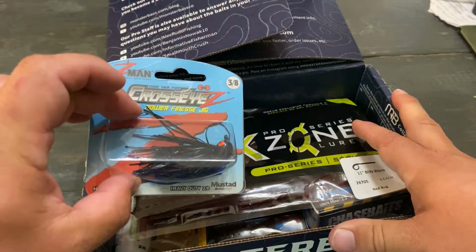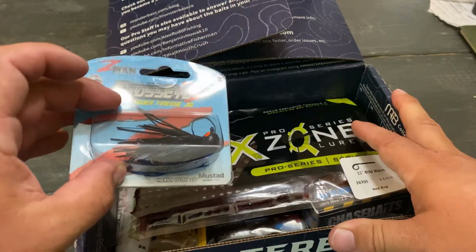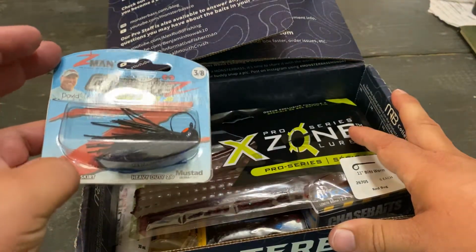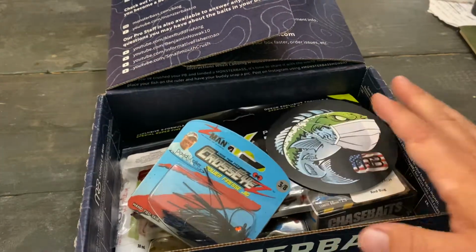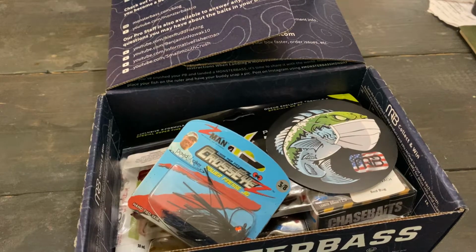This is a Z-Man cross eye, and the sticker. Boom. Can't wait to fish this stuff.